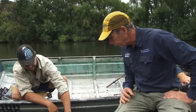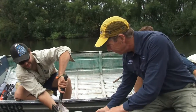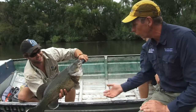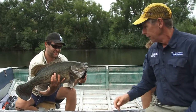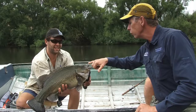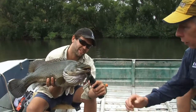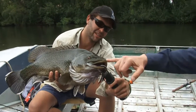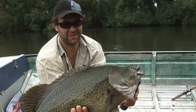Well, Doug, we're out in the river chasing mega Murray cod, and this is, yeah, not exactly what we expected. A trout cod. A mega Murray cod, but anyway. Yeah. How can you tell it's a trout cod? Obviously the band through the eye. Yeah, different coloured mouth, a bit more pointier nose. Overhanging top jaw.